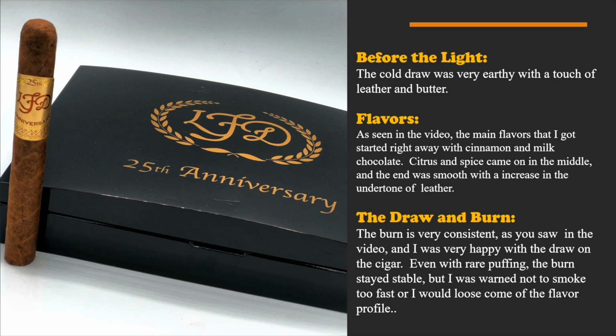Never went out, didn't have to take any maintenance, just performed extremely well. Now, I was warned ahead of time, and I'm going to pass that warning on to you, untried, but I was warned not to smoke it too fast because if the cherry became too hot, you would start to lose some of the flavor profile.